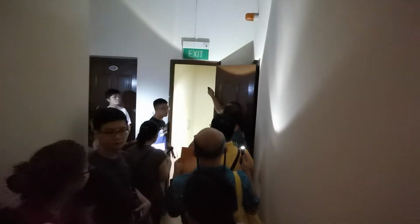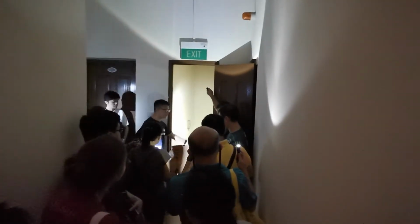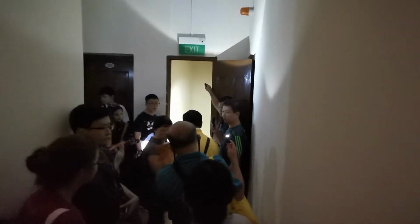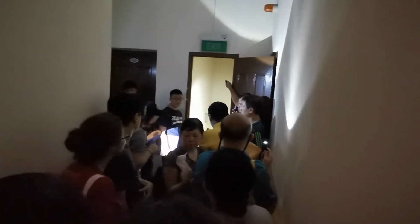So if you want, you can take a picture of it, but I can't allow any of you to step into the actual corridor because it's very dangerous. So if you want to take pictures of it, it's fine, but just don't go inside.